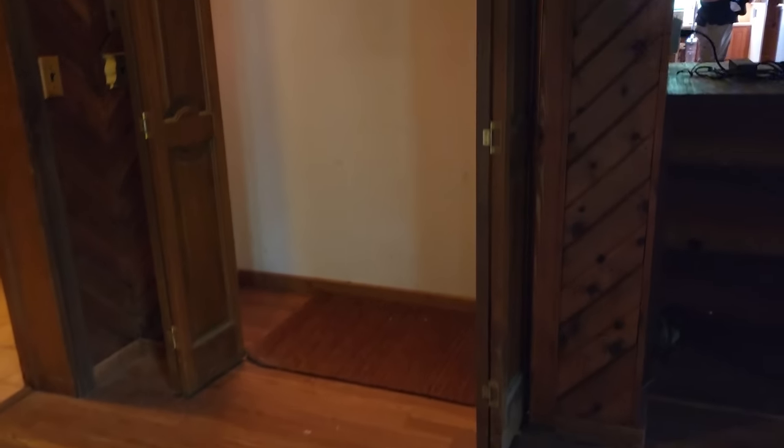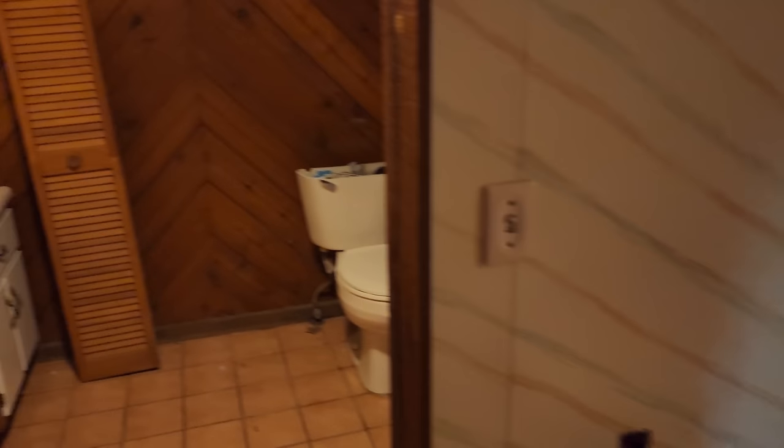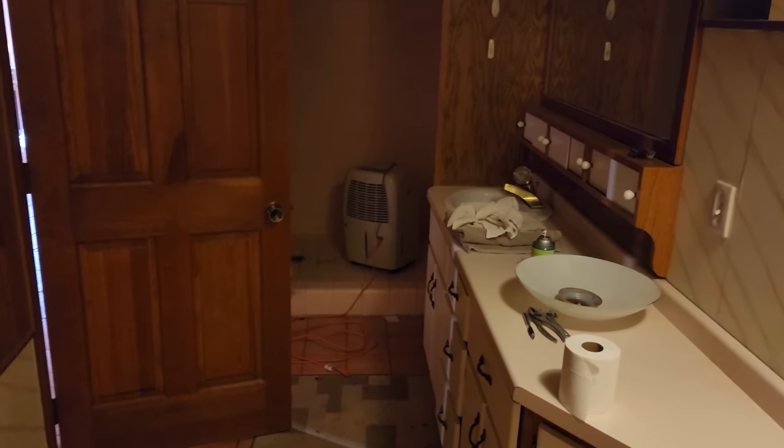Take note of the windows as we're passing from room to room. All of them are super foggy, and that's just because this house hasn't been occupied in, I think, about 3 years. It's been a while since anybody's actually stayed here. So whenever you have a house that is unoccupied for this long, there's a lot of dust buildup and a ton of cobwebs. I removed so many cobwebs from this house that I'm pretty sure I could have put them on a scale and weighed them and actually got a reading.